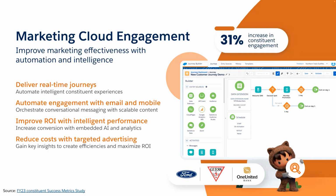So this is where we're going to talk about some of those real-time journeys, being able to automate those communications with email and mobile and advertising. And also our platform is embedded with all types of artificial intelligence to help you understand your data better and understand your constituents' behaviors better, so that you can use those moments that matter to really fine tune and hone in on those moments there.